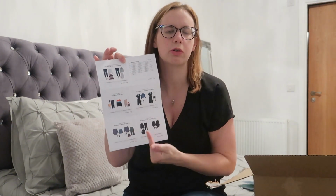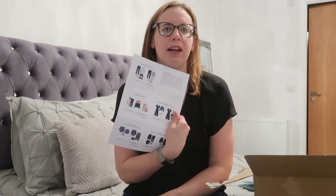So in the box, once you've got your clothes, you've also got this card that shows you all the items that you get. So you've got your 5 items, and then it gives you a couple of styling things. Sometimes you might have staple items in your wardrobe that you can style it with, which is really good to give you an idea on how to do that, because some people are not that fashion related, so it's good to get an idea on the kind of things that you can tie it in with.